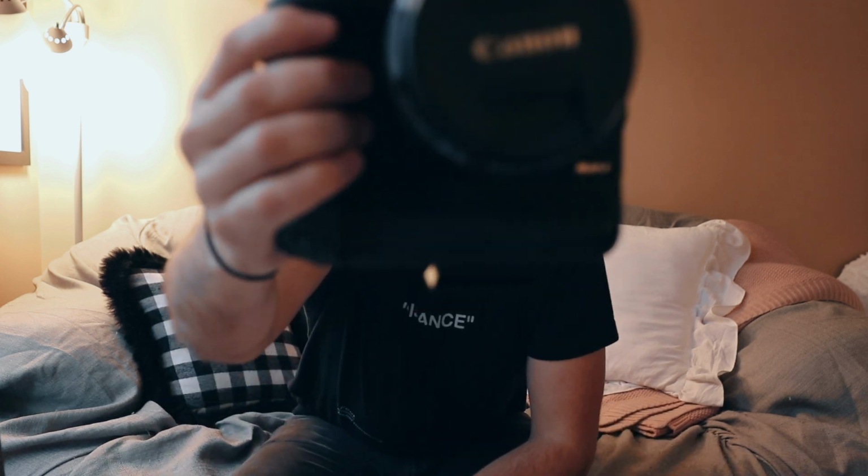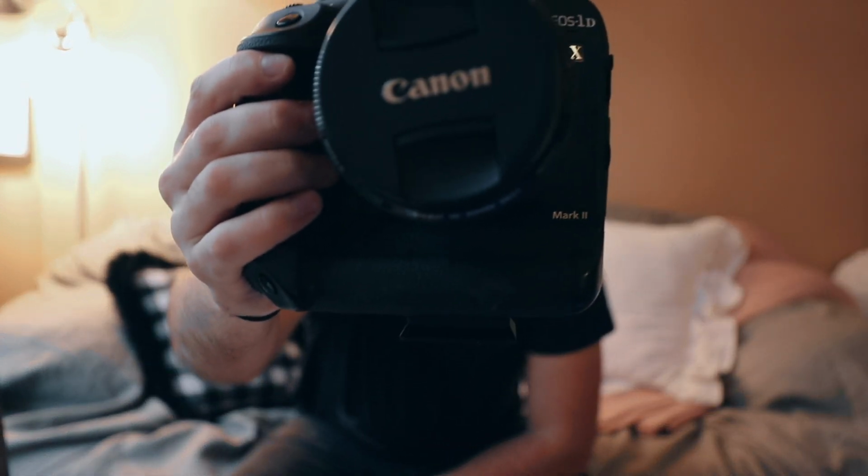Today we're going to be talking about this beast right here, the Canon 1D-X Mark II. This camera is an absolute beast. Right now it's paired with my favorite lens, the 50mm. This lens is fantastic for portraits, great for low light. But today I'm going to be talking about, is this camera still relevant in 2021?